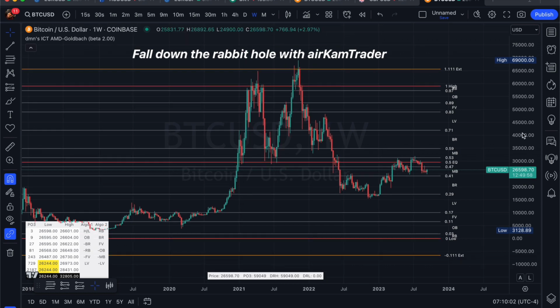Okay, so now we talk about Bitcoin again. Now, with the Goldbach algorithm, whenever you design an algorithm, you've got to create it in such a way that it's future proof. So no matter what the price is, you are able to still allow the algorithm to deliver. Now, how is Bitcoin currently behaving?